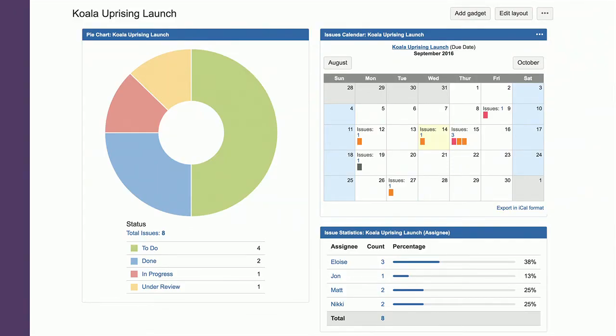Awesome. So for those of you that are familiar with dashboards, that's great. For those of you that aren't, that's a real shame, because dashboards are really awesome. They're basically live reports, and they're composed of gadgets, and you have a library of gadgets that you can choose from.